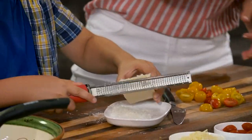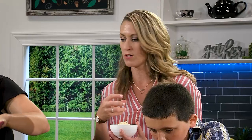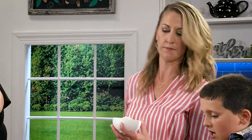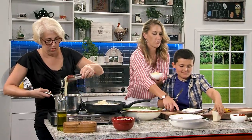All right, so he's grating the cheese, the Locatelli. And these noodles, when you use the all-purpose flour, really are a softer noodle consistency. You're not going to get that al dente. That's good right there. Can I do some more? You can do a little bit more, but don't do too much more because I need some for the frittata. Okay, sounds good. You can just pop it right here on the board.